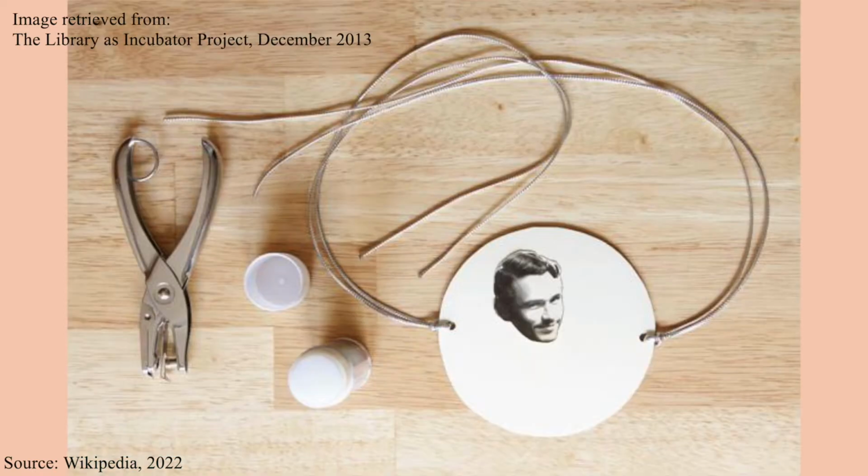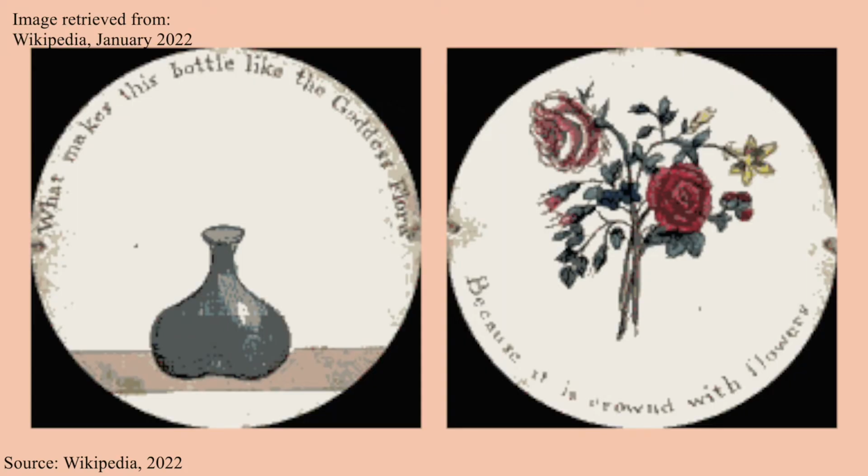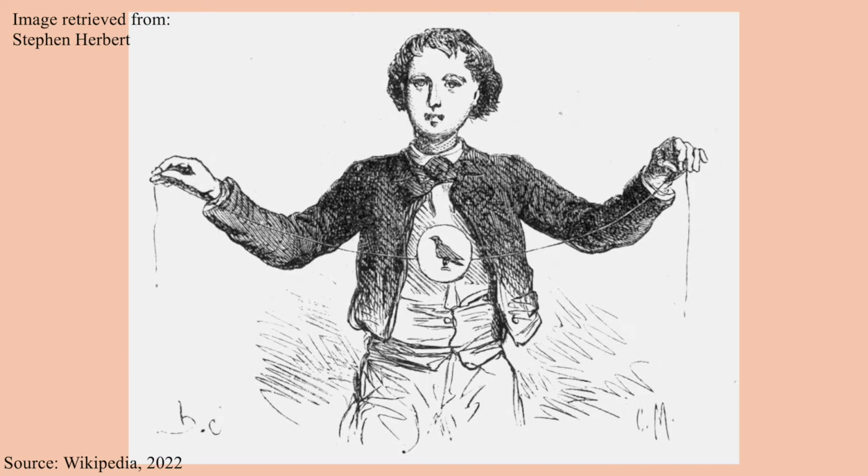As with most optical toys, the thaumatrope was largely used for children's entertainment. A lot of early designs would also include political jokes and riddles on one side of the device, with the solution to the riddle on the other side. It was also quite popular because it was so easy to use and it was very portable.